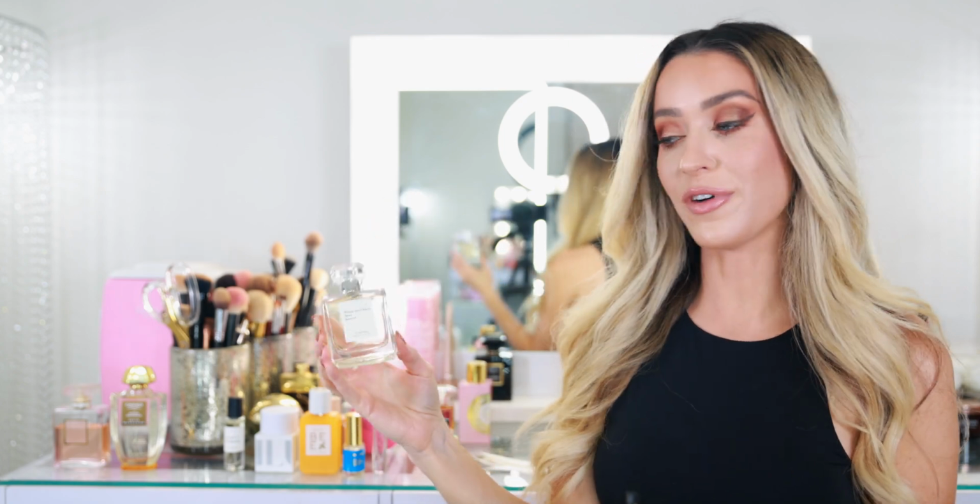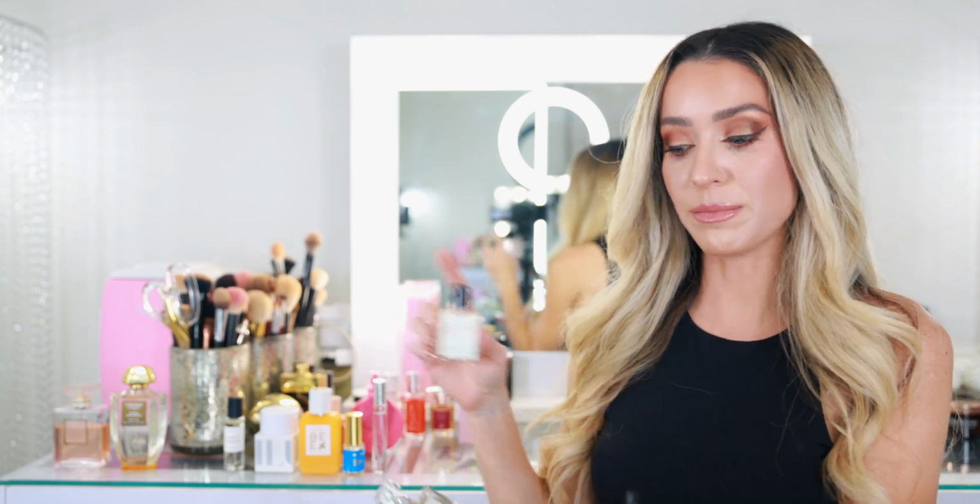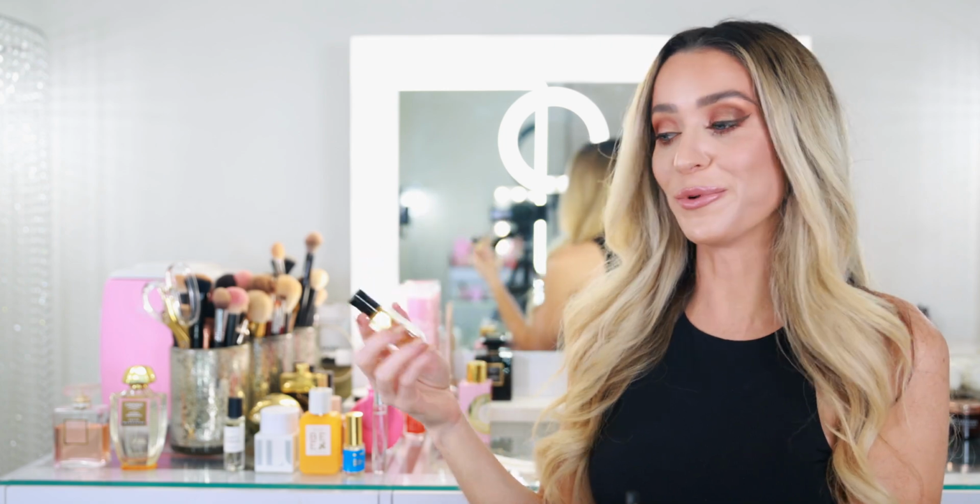This is the Eau de Parfum. They also sent over the perfume oil, which is incredibly potent. When the box arrived, this was the first thing that I opened, and I simply dabbed a little bit on my wrist, and I swear it scented the entire room. It was incredible. A beautiful fragrance.